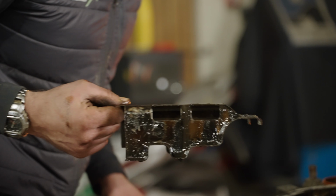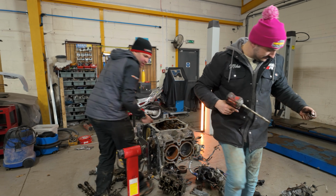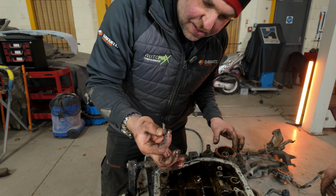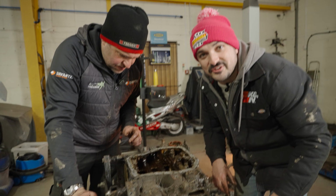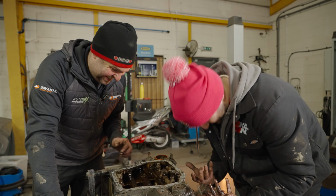There they are. Beautiful. Let's split her open. More ice. Really? Ice, baby. Where was that? That was just sat on there like that. Wow. Comment down below if you've ever taken an engine apart and found ice within it.